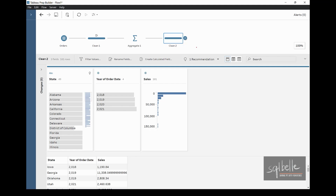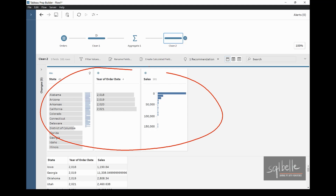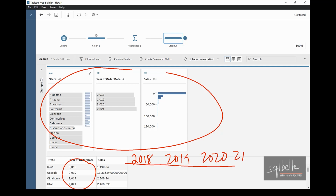For example, if we have a data set like this, in here we have our year of order date. They are provided as rows, but what if we want to unpivot this? We want 2018 and 2019 and 2020 and 2021 to be columns instead. We can do that within Tableau Prep.